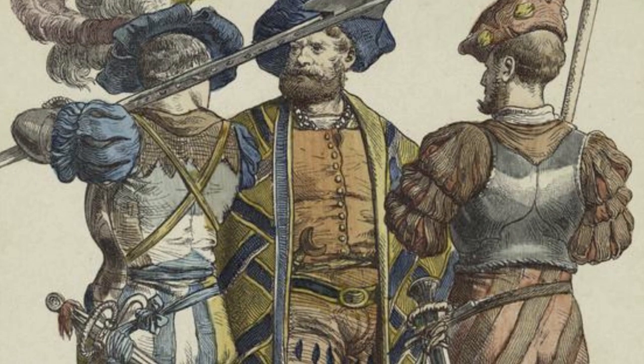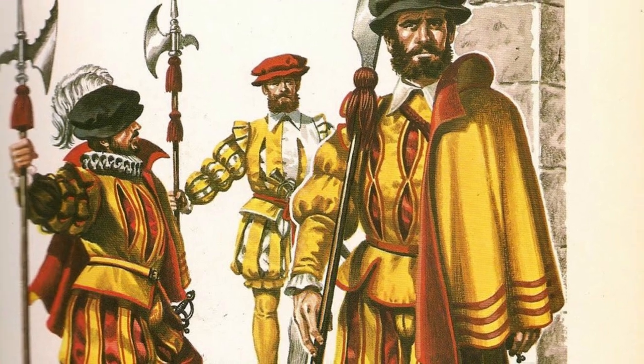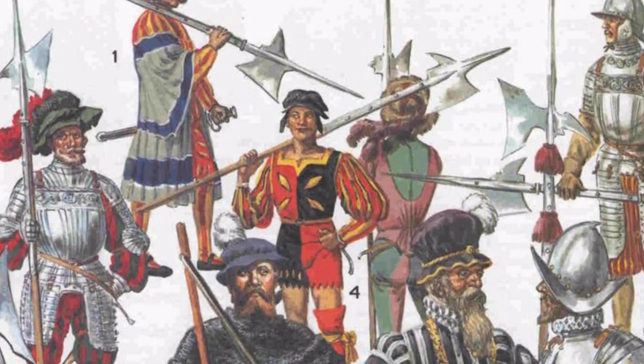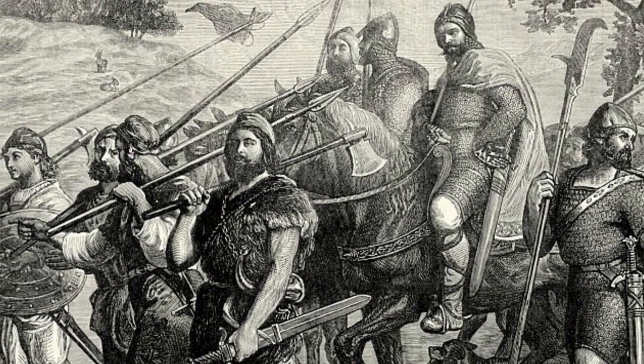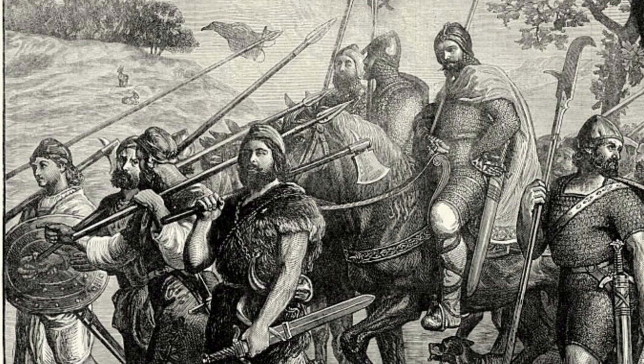In addition to its weapon usage, the halberd was also a symbol of authority. In medieval times, halberdiers were often used as guards for nobles or other important individuals. The presence of a halberdier with a halberd signified the authority and the power of the person they were guarding.